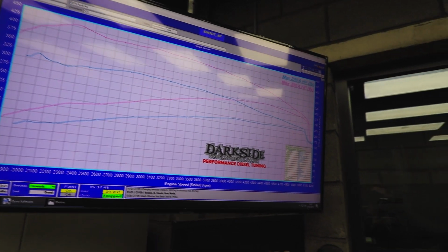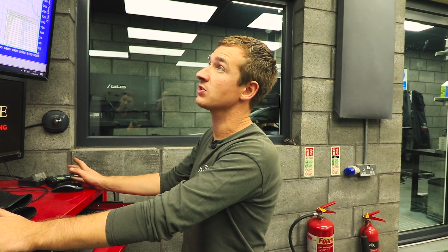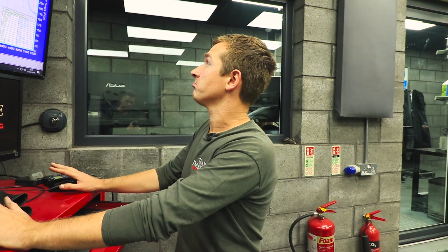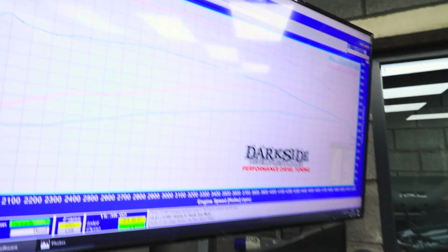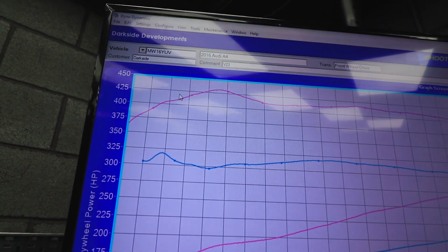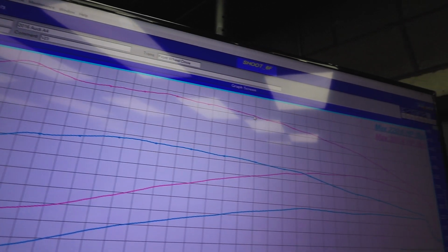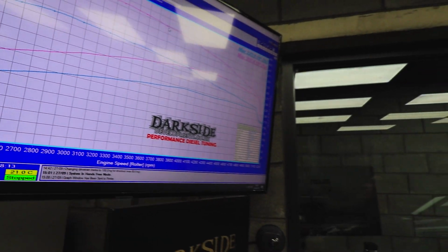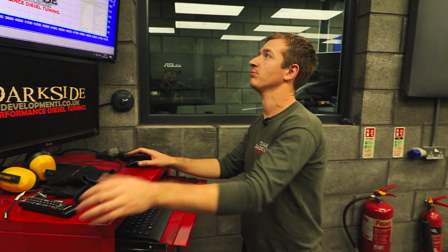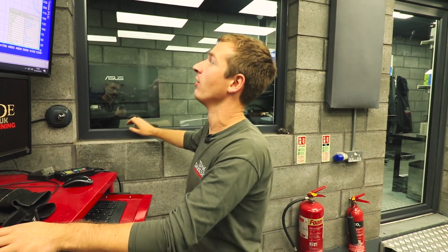So nice tune, still keeping everything on there, all the emission stuff, it's all still intact. We just tipped over 300. And what we got, 410, 420 foot-pound of torque on average, a little bit in a blip to about 430, but again, from 1800 to 3700, we've still got 400 foot-pound of torque, so it's over 100 foot-pound increase in that rev range, and it's stayed all the way along.